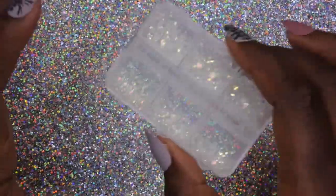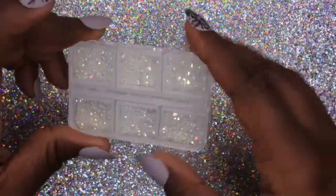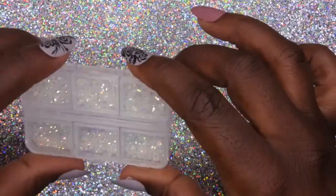I wanna do some full bling nails at some point. Maybe I'll do some Christmas bling nails. Let me know if y'all wanna see that down in the comments below. Christmas bling nails, I'm thinking I might wanna do that. But anywho, I got these.